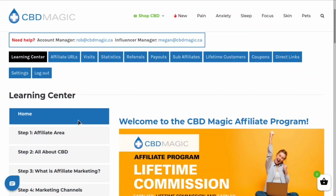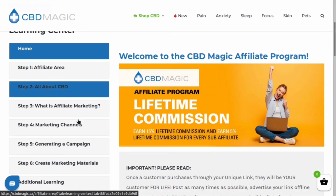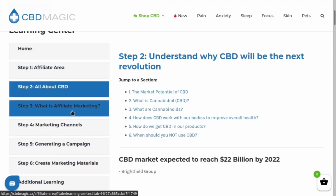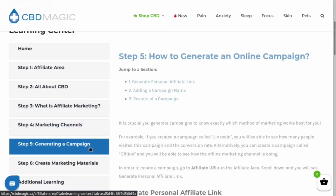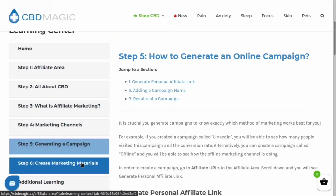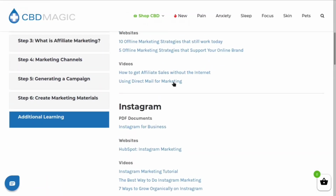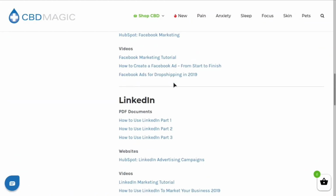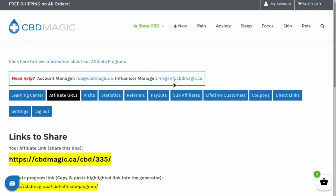This is their affiliate dashboard. It has a learning center where you can learn about the Cbdmagic affiliate program. You can learn about the affiliate area and how to navigate it. You can learn all about CBD, about affiliate marketing, different marketing channels you can use, about creating an affiliate campaign, and also creating marketing materials. On top of that, they have some additional learning about affiliate marketing and offline marketing, Instagram, Facebook, LinkedIn, Twitter, as well as YouTube, Pinterest, etc.